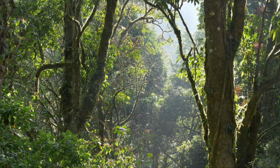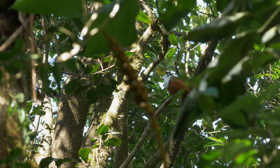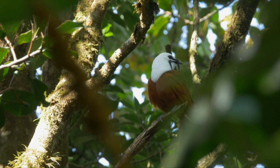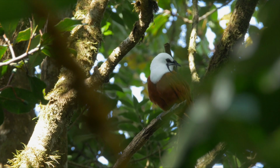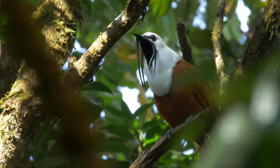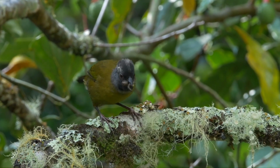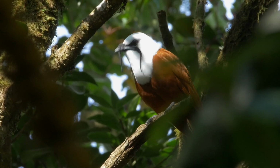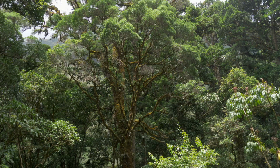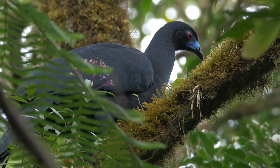But there's another song in the air. One of the loudest, most penetrating songs in the cloud forest comes from the three-wattled bellbird. The male's head features 3 wattles of skin, and his beak opens wide. The bellbird is mainly a fruit eater, but it could intimidate many a smaller creature. The bellbirds and other birds living in the cool cloud forest are often reclusive and hard to see.